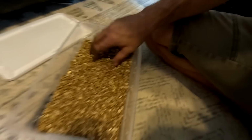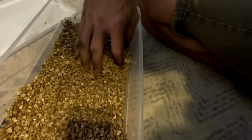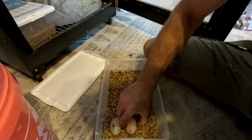There it is. Look at this. And it's holding together. That's how you know it's moist enough. So I'm liking this coarser vermiculite. It seems to stay cleaner and not attract as many flies, which happens over the course of an incubation session.